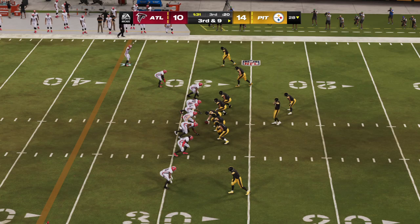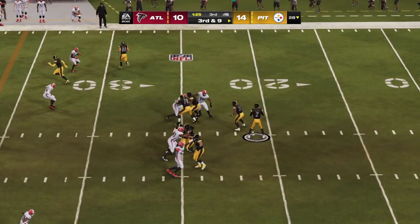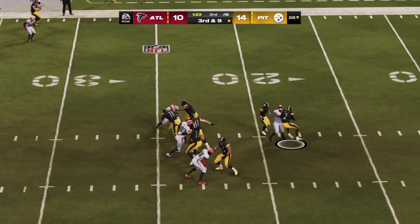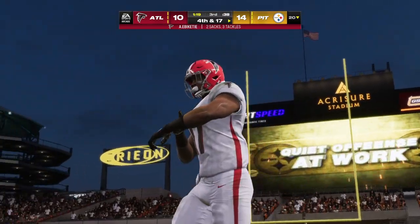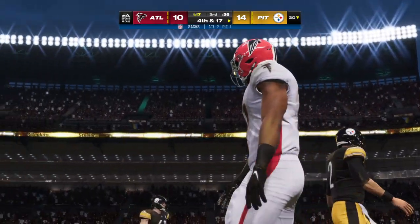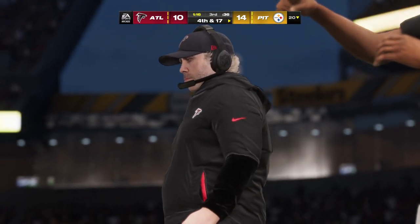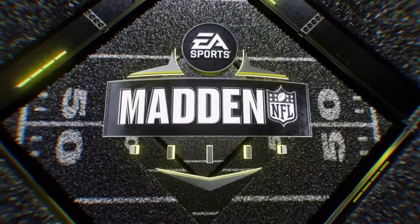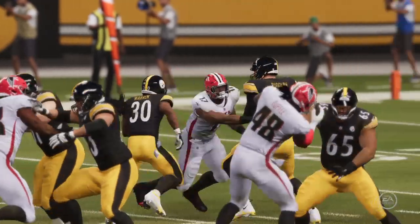Third and 9 here. Rudolph looking to throw it. Pressure brought in, and the Falcons get there for the sack. Arnold Ebiketie able to get in there for his second sack of the afternoon. It seemed like he kept going through those progressions, and I thought he might dump that underneath, but he couldn't get rid of the football in time.